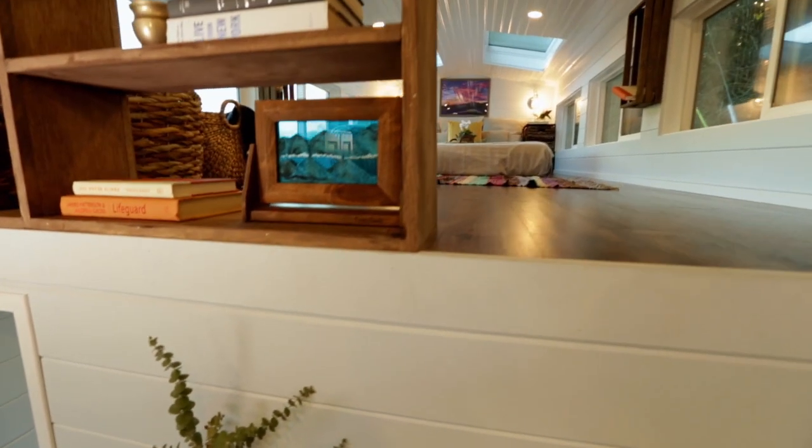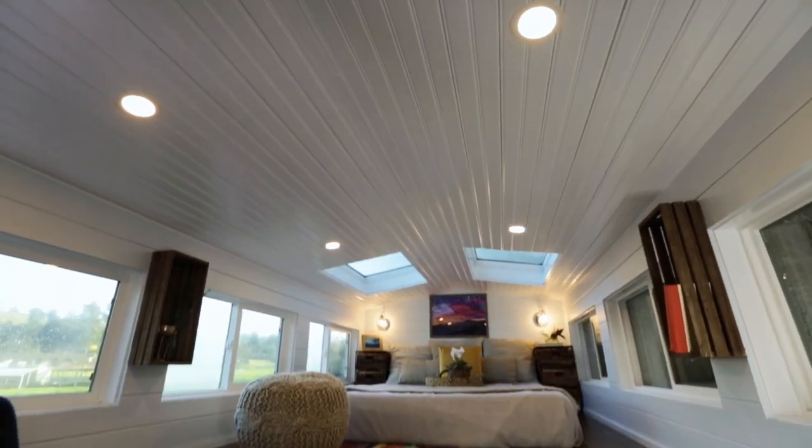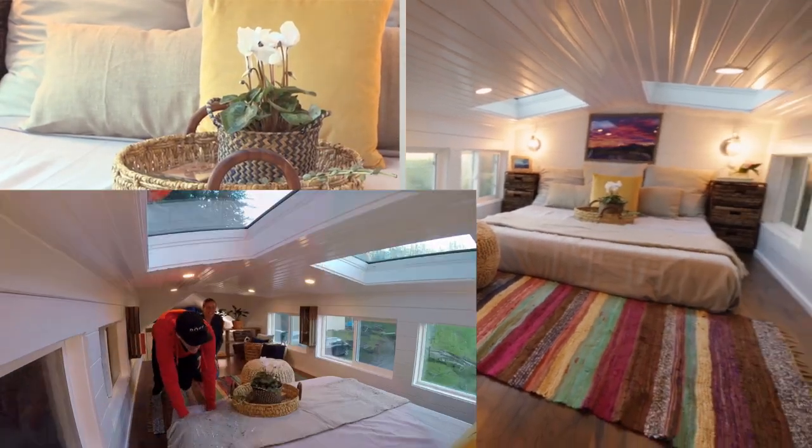Can we show you some more? Oh yeah. Please do. Okay. I want to know what you think about the bedroom. Oh my gosh. There's so much more room up here, actually. There is so much space. The loft is, oh man, it's so amazing that nothing can beat that. There's just so much space up there.